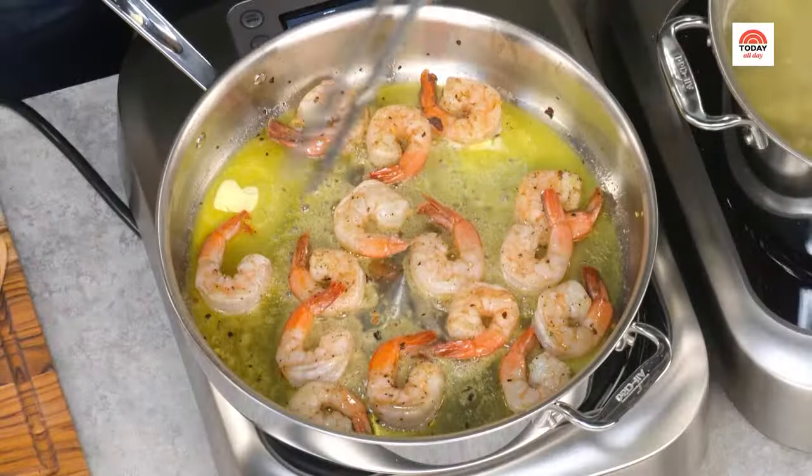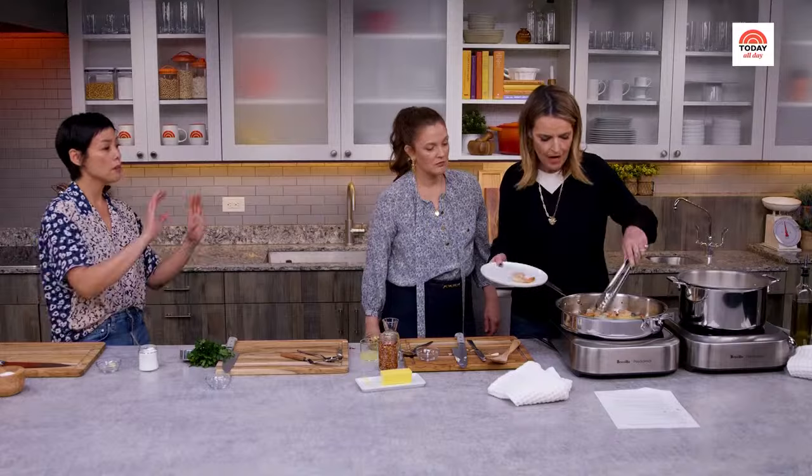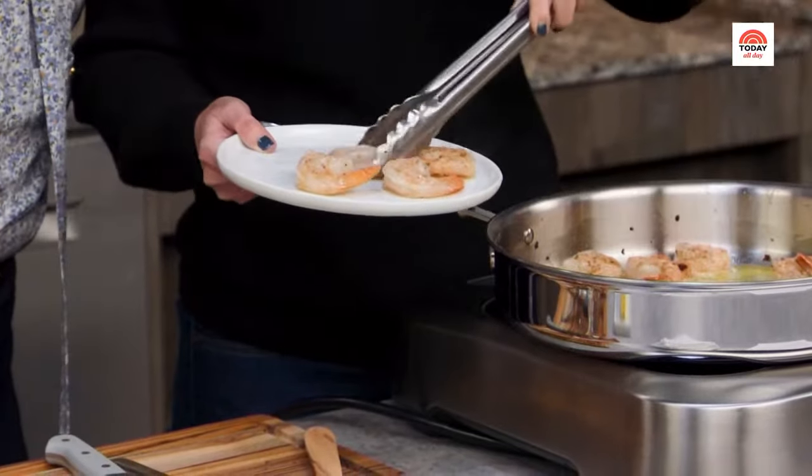So we're just gonna rescue the shrimp. Take them out, leave the butter in and cook. And they're basically almost done. We're gonna finish them off with the pasta and the sauce.